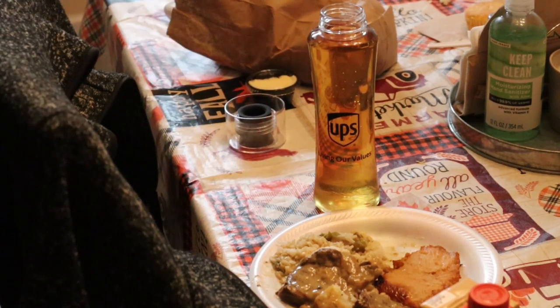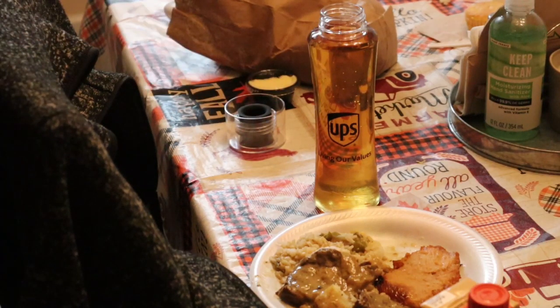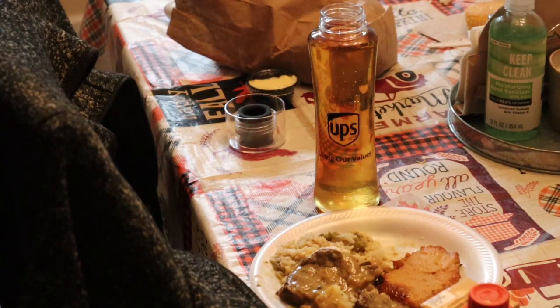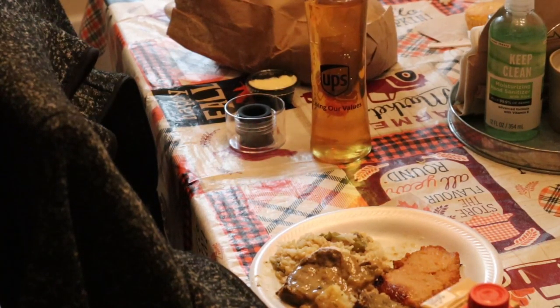But, you know, he puts his heart and soul into his food. So I'm definitely going to taste it. But I've already tasted the gravy and the rice and stuff. And it's really, really good. Seasoned really well. But none of this, besides the chicken, is actually on my diet. But I just love my coworker so much. And he's so sweet. Hey, Brian.